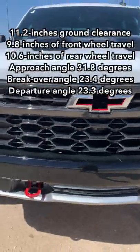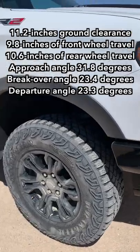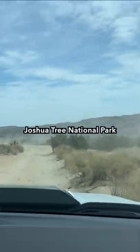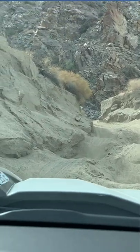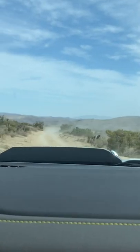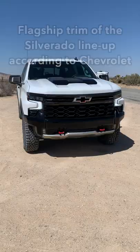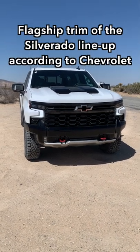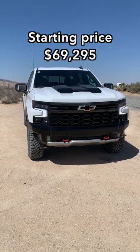of torque. You get 11.2 inches of ground clearance and lots of wheel travel as well. The strength of this truck is its ability to go in so many places, so far off-road, crawl up rocks, race down desert sand, and just feel comfortable and confident along the way. This Silverado ZR2 offers a wide array of opportunities, be it adventurous or luxurious.